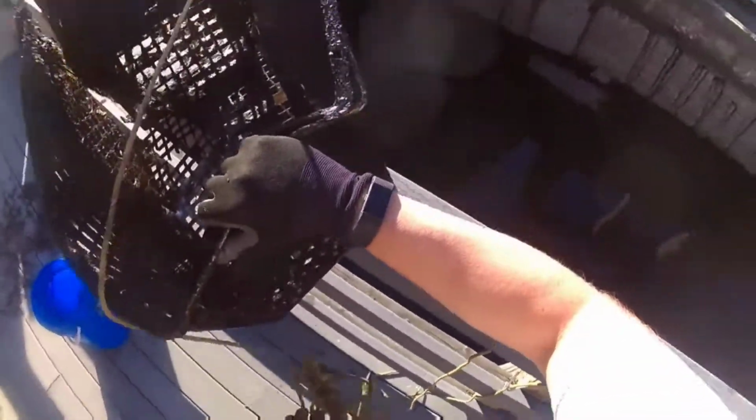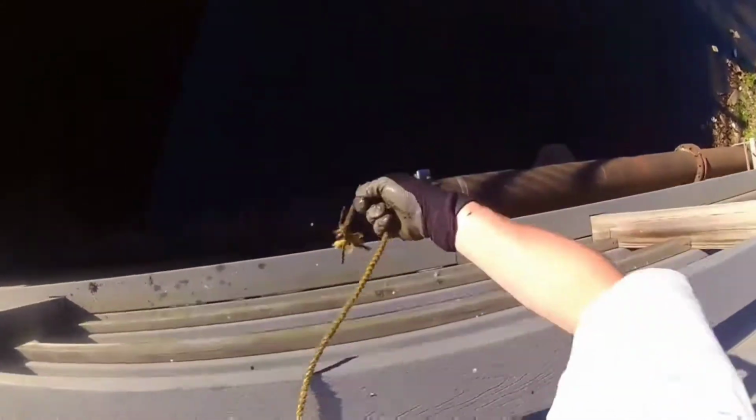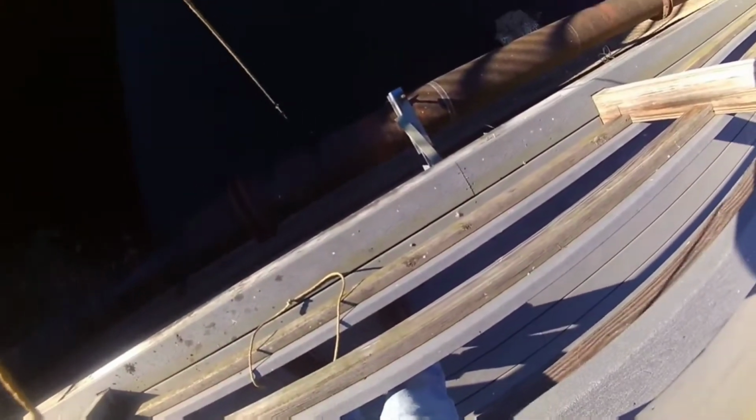Part of a shopping cart there. No metal parts on the shopping cart. No wheels or anything, just the cart part. Just the plastic part. So far it's been a pretty easy trip on this visit to the canal.